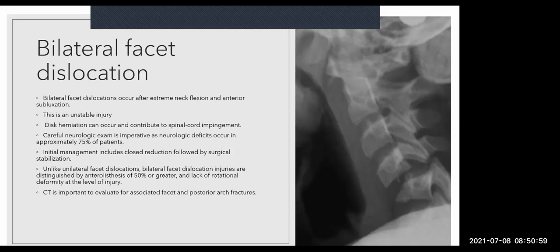Okay, so that's a bilateral facet dislocation. They occur after extreme neck flexion and anterior subluxation. So basically the neck flexes forward, and then the facets come out of their grooves from one another. All right. Unstable disc herniation can also occur, but you won't see that on an X-ray, not even on a CT, but more on an MRI. Careful neurological examination is imperative. 75% of the patients will have this. All right. So this is a closed reduction, right?